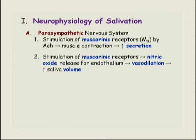One of the questions that was brought up was about possible other actions of the anti-sialagogues, because they're acting on muscarinic receptors. One of the things that was noticed very early on about the muscarinic receptors of the salivary gland is that they are very sensitive to acetylcholine; their affinity for acetylcholine is very high compared to muscarinic receptors in other parts of the body.